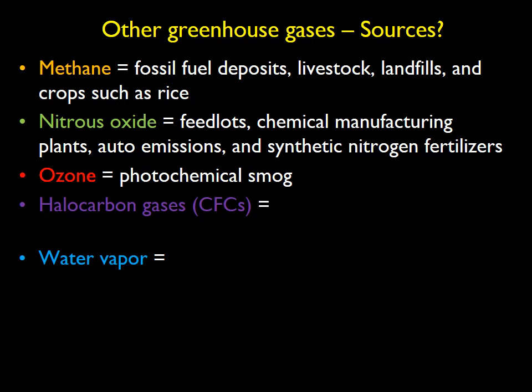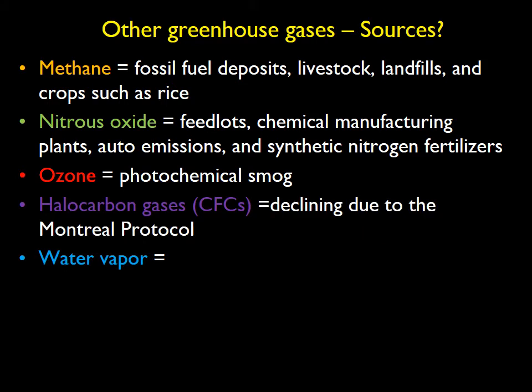Chlorofluorocarbons, halocarbon gases, as they're also known, are also greenhouse gases. We talked a little bit about them the other day as well. And we don't have to worry about them as much due to the Montreal Protocol. They're declining both in production and abundance in the atmosphere. But these are things that were used as propellants in spray, as refrigerants, and those kinds of things.